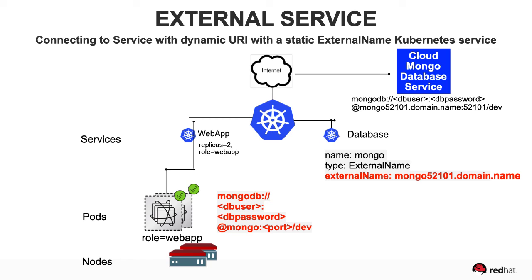Now, some cloud services require the URI with a static external name. You could use that as well. In that definition, you just use the external name rather than the cluster IP.